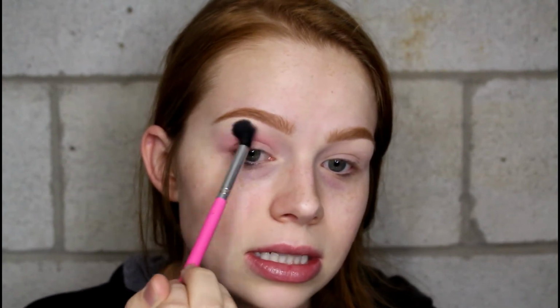I'm just going to throw this in my crease. This reminds me of one of the shades that I love in the Dose of Colors Marvelous Mauves palette. This is a beautiful shade, and it's blending beautifully so far. Good amount of pigment.